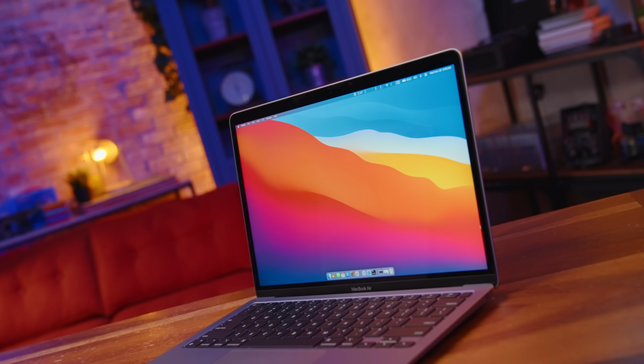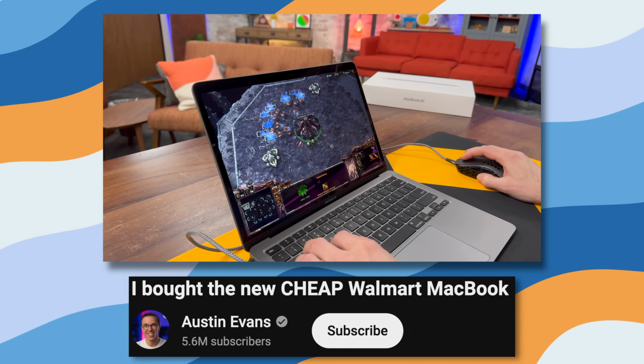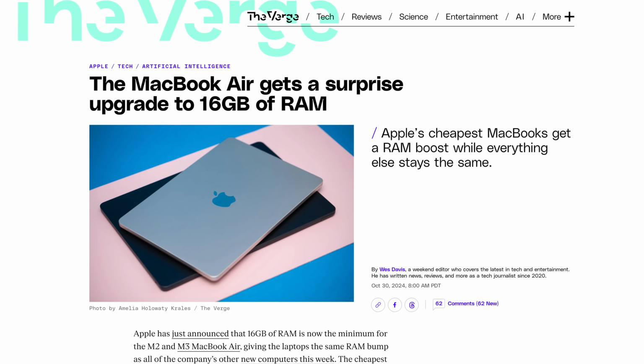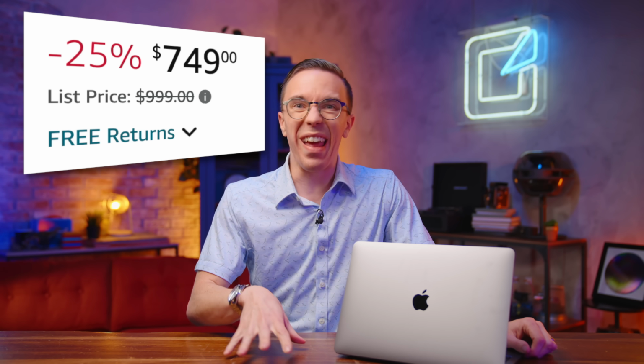There's actually two MacBooks that I would recommend. The one that I did an entire video on earlier this year is the M1 MacBook Air. This is the 2020 model. Walmart have had these on sale for several months now for 650 bucks, and I would argue that it is probably the best $650 laptop you can find. Now, the MacBook Airs have recently been refreshed with 16 gigs of RAM, which has kind of squished the range. Because of that, you can actually now find M2 MacBook Airs for about $800.